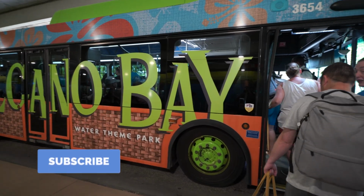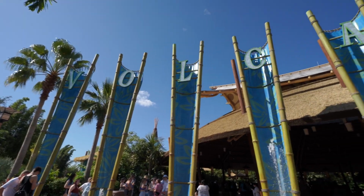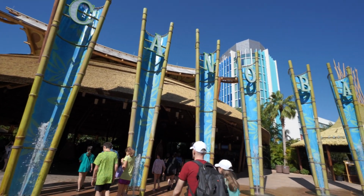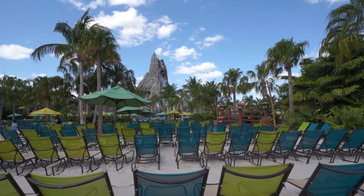We're here at Volcano Bay. Look at that beautiful volcano over there. Look at my big old floppy hat. We got here at about 10 o'clock, right when the park opened up. This park opens about 30 minutes early for on-site Universal hotel guests. We just popped in right at 10 and we got our usual spot here right on the beach.